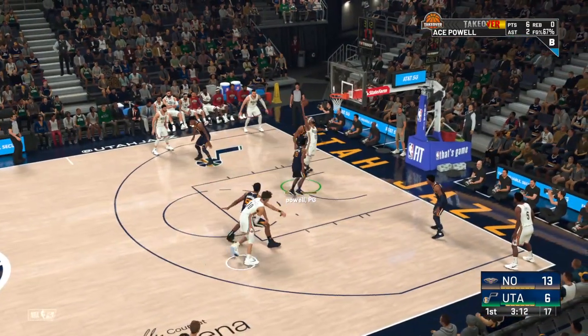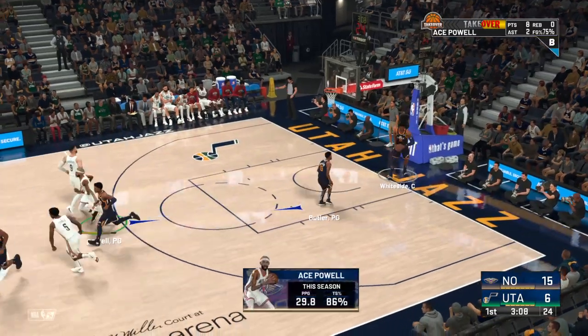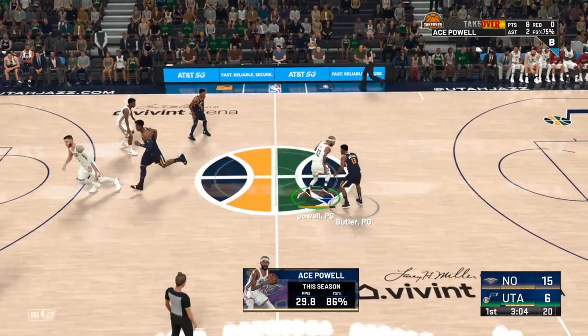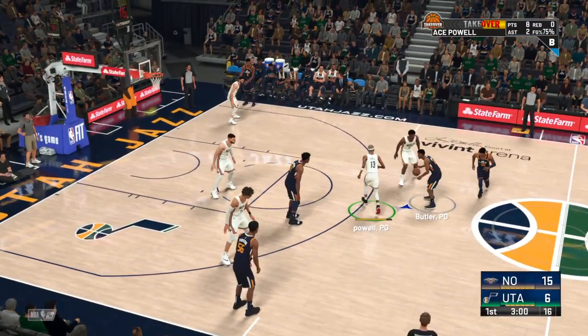Here's Powell into the lane. And the dunk by Powell. And he can do a lot more damage to the rim than that when he wants to. Oh, you're right. And with the lead they're enjoying, I'm surprised he didn't put a little something extra on that one.